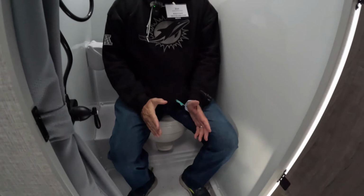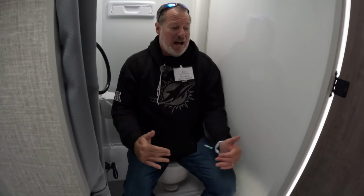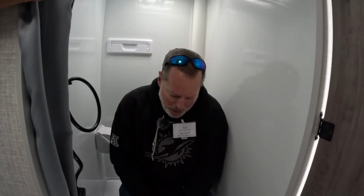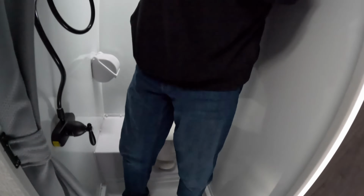Now, actually, I've got to say, this seating position is not bad. I'm not tight to the door. I've got plenty of room here to take care of business. Now, if I'm going to try to take a shower in here, there is a pretty big pan. So you can stand up and shower here, but look how close my head is to the ceiling. Okay?